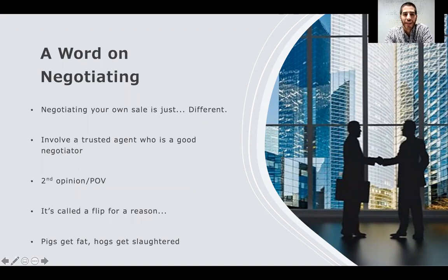And as you're going back and forth negotiating, it's often helpful to have a trusted agent who's involved. And you also want to have a second opinion, a second point of view. I usually have 2 or 3 second opinions. I'll engage with David, my team leader and mentor, and then also Bob, who's my mentor on the investing front, and run things by them. They just help you look at things more objectively.